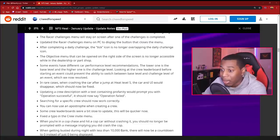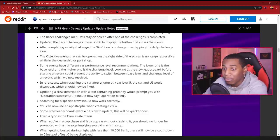Some events have different car performance level recommendations. The lower one is the base level and the higher one is the challenge level. Looking at the crew leaderboard before starting an event can prevent the ability to switch between base level and challenge level of an event, which we now resolved.